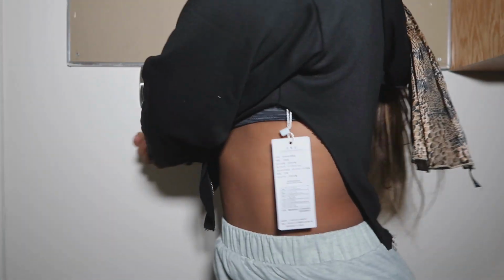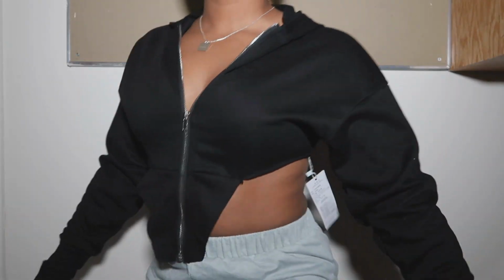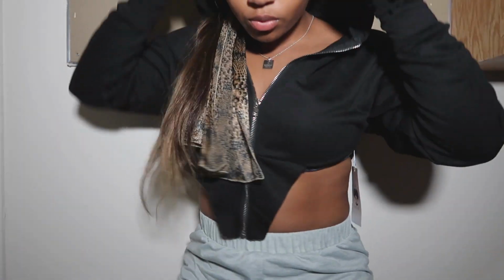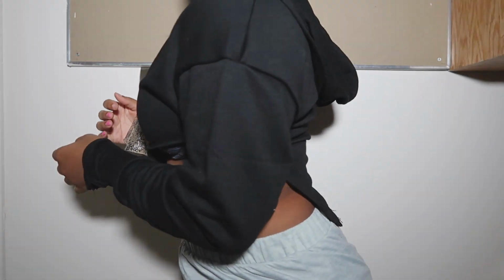I love the jacket, and then the best part of it, it has asymmetrical detailing in the middle. So you see how it's kind of like a cutout, so it makes your body look a little bit more snatched, a little bit more curvy. Love asymmetrical designs that enhance your body and just make them look a little bit better. So super cute. The zipper is good quality. I got this in a size small. It does have a tag on it.